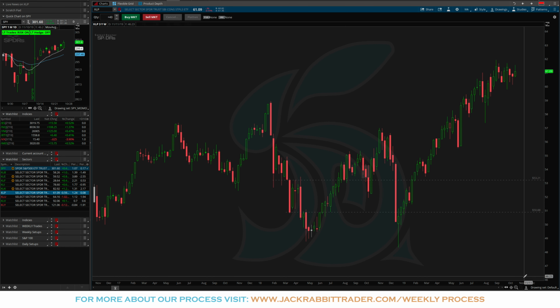XLP has been on a tear, right? The staples, all right, solid move in the staples. Some of my names that I'm in with the staples have not performed, so I must have picked the wrong ones. But you could see here realistically just a consolidation between 60.30 and maybe 61.50, so within that dollar range. But upside, or trend I should say, is to the upside right there. Okay, so XLP looking good.